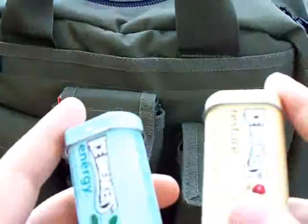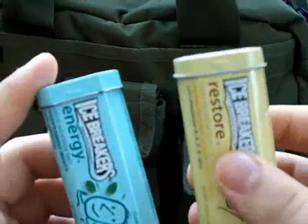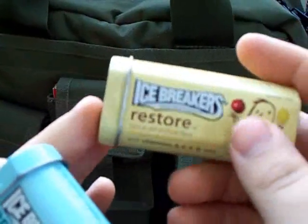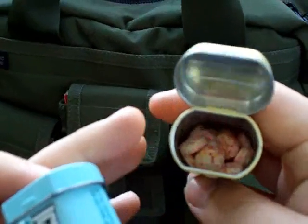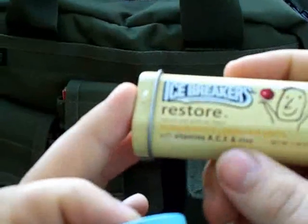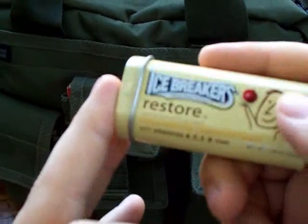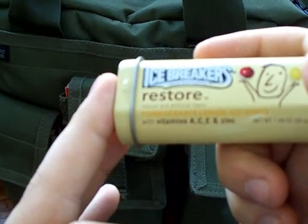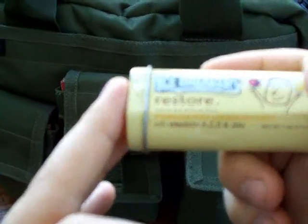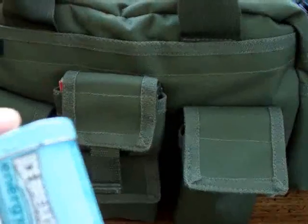They're both Icebreakers. I got these recently, and I bought a couple of each kind so that I can keep replenishing them as I go through them. They're pretty cool. This is Icebreakers Restores, and it's just a metal tin. You have your little candy there, but these actually have a bunch of vitamins in them. This is good for when you're sick, you have a cold and stuff like that. They taste actually very good, pomegranate and lemon. I like the way they taste, and like I said, if I'm kind of sick, I'll pop a couple of these. It helps a little bit.